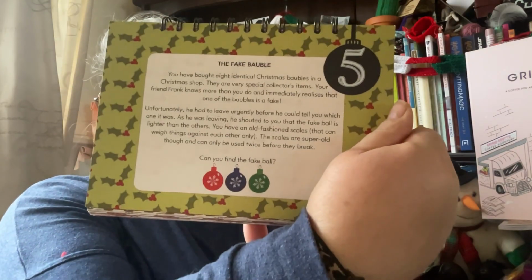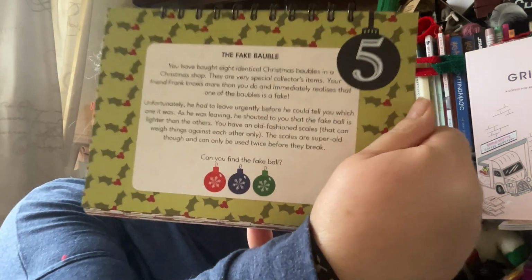Anyway, today we're going to start with the puzzle advents I've been doing. This fake bauble one, where you had to work out which one was the fake bauble. I am more confused with the answer than the puzzle. One of the boys is going to have to explain this to me in simpler terms, but let me try. I'll read out what it says.